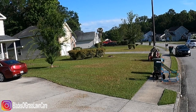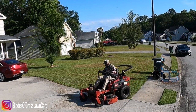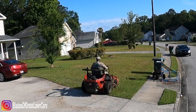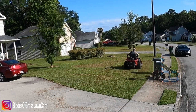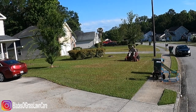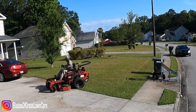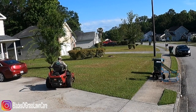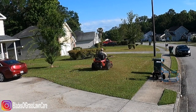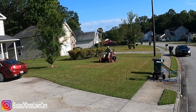Alright guys, not sure if you've seen what I just did. Going up and down, my deck was set at 2 inches because that's what I want my cut to be. But when I go left or right, my deck is set at 2.25, sorry about that. And that is mainly to disperse the mulched leaves or grass, leaving a beautiful, beautiful finish at the end.